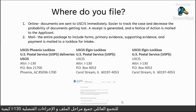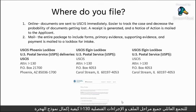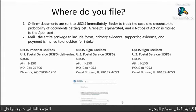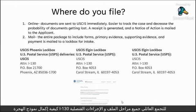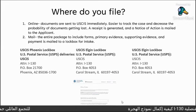So if your application is complete, as in paperwork, then they forward it to a service center. So it doesn't have to be based on your location. It determines where to file. So there are those lockboxes where they collect all the entries and they distribute them to service centers. Yes. So the lockbox goes according to your state. Mm-hmm. And I'll link where each state has to send their applications. So you send it to the lockbox according to your state, but the service center is randomly assigned.